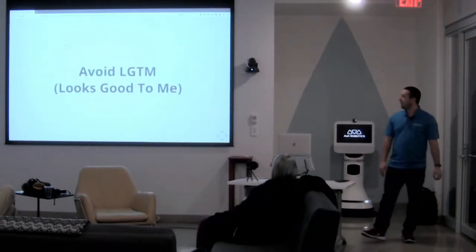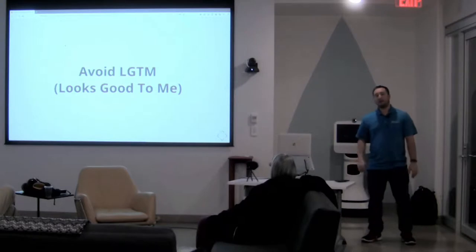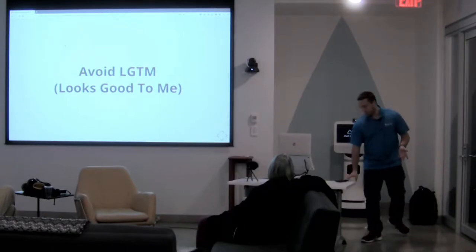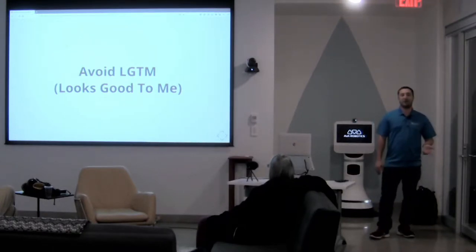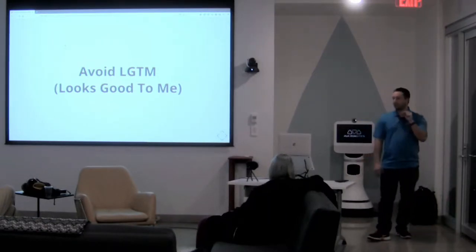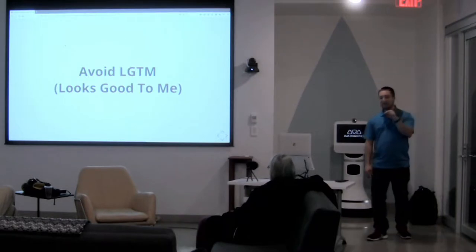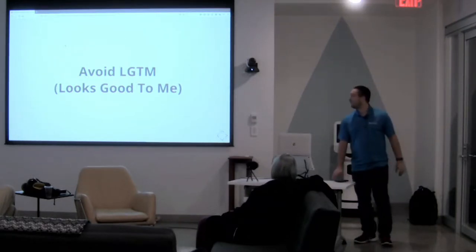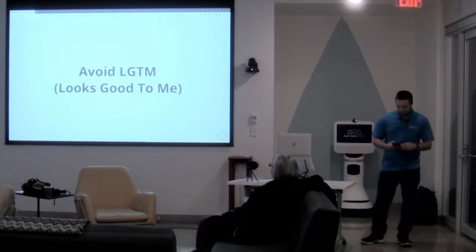Avoid "looks good to me." This is usually a sign that someone's not really reviewing it or they don't have anything to say about it. So a good way to test if you are in a bad "looks good to me" culture is you can put a bug in your code that's very easily catchable if they actually read the code. And if they approve it and say "looks good to me," then we need to talk to everybody about what we should be doing during pull requests.